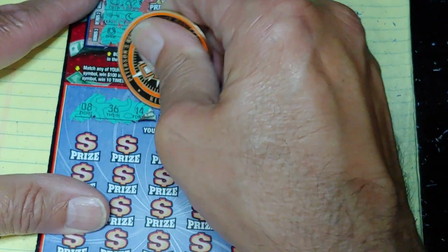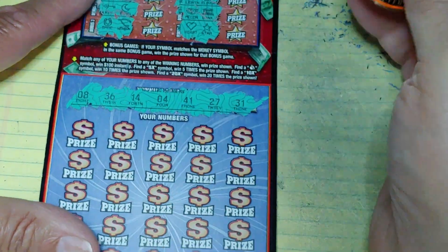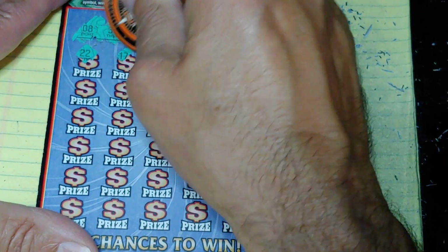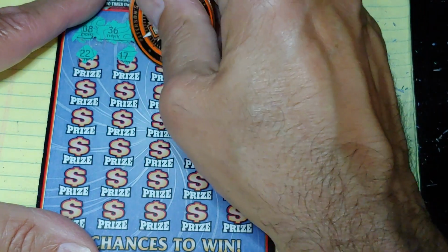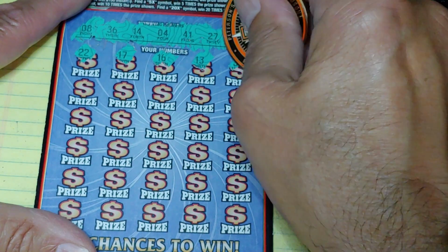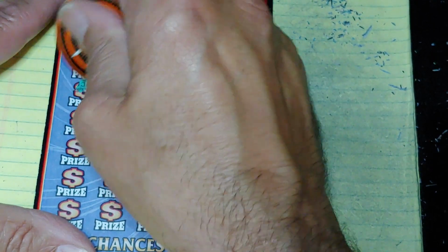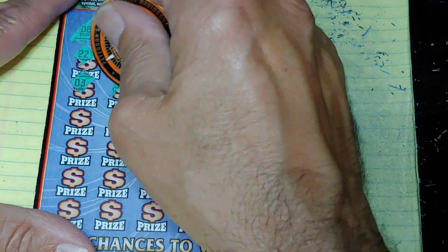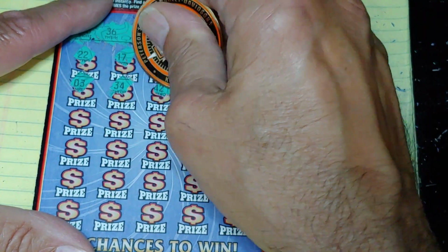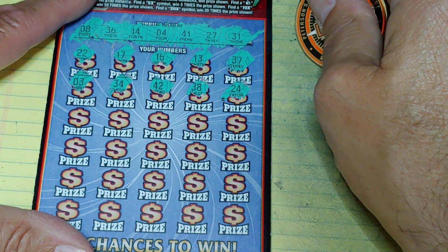What are we looking for? 8, 36, 14, 4, 41, 27, or 31. Or a multiplier. Start with a 22, 17, no good. 16, 13, no. We have 31 and a 37. All right, one offs. 3, another one off. 34, 14 I got. 42, 38, and a 24.